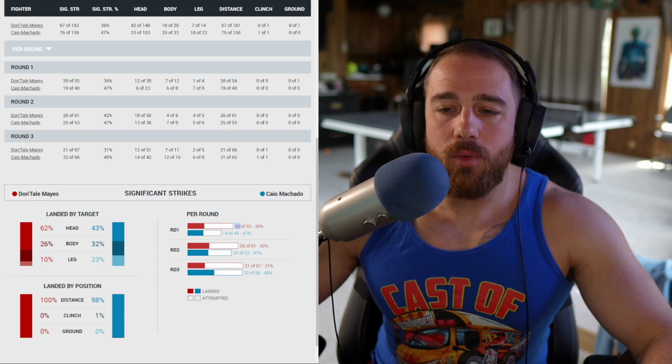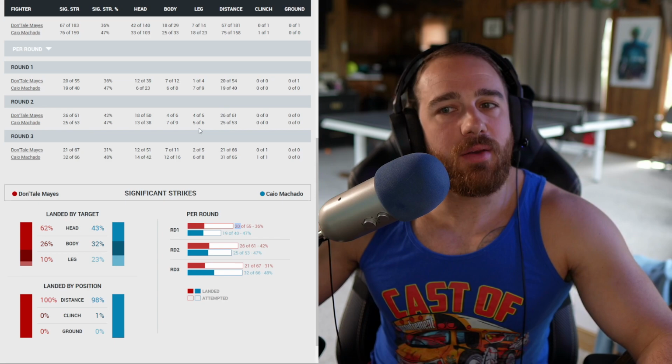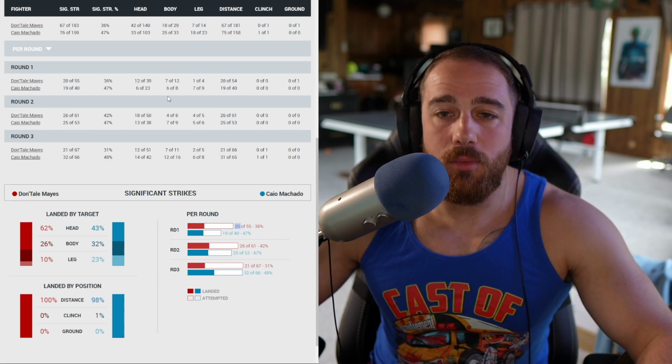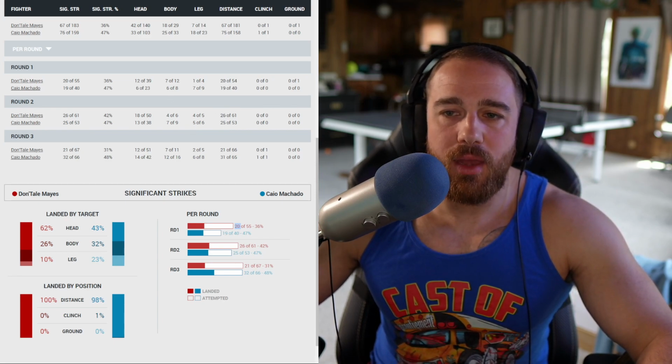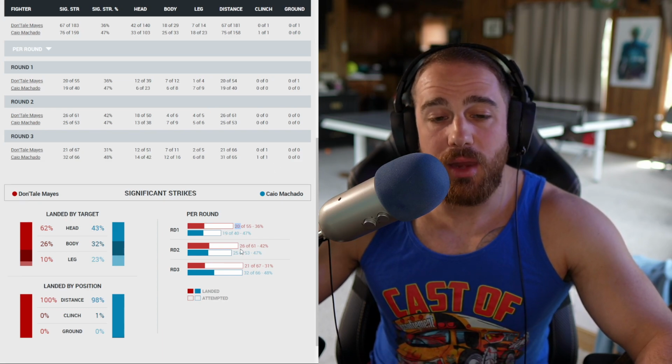Machado still finding the mark when he presses forward, and then Mays landing a counter nearly every time. Very close, back and forth, with Mays landing the bigger shots, Machado landing more early. Really close round, both guys landing down the stretch, more back and forth. I lean towards the volume of Machado. I thought Machado landed more here.